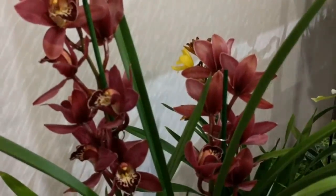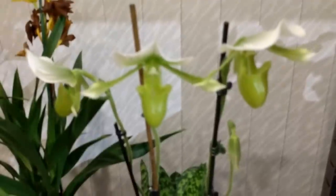I can enjoy them. And now let's go to the star of the night. So this is the Paphiopedilum Clair de Lune.